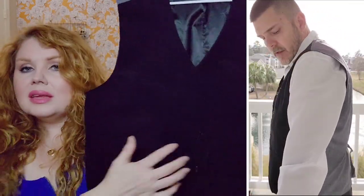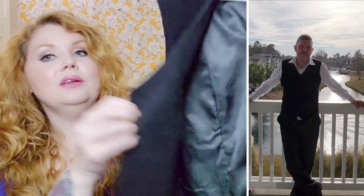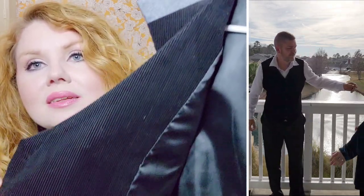But y'all, it is made so well. Let me show you the inside. It's beautiful. This is very well made. I mean, look at the construction on this. It's got weight to it. It's structured. It is so, so nice.